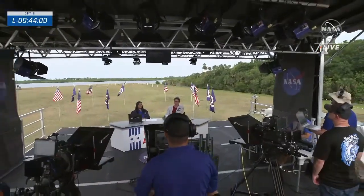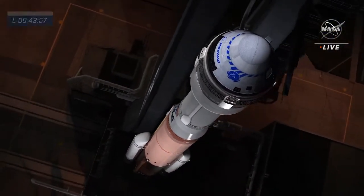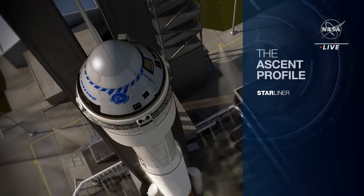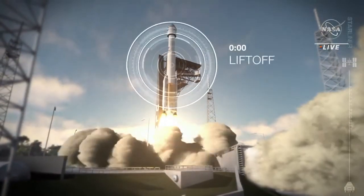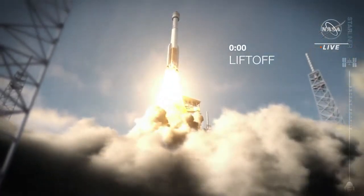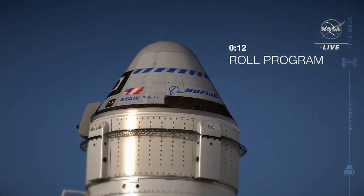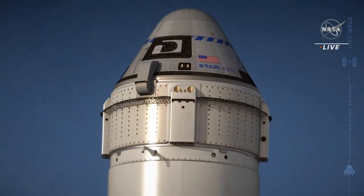And now, after the Atlas V launches with Starliner aboard, there are several moments to look for. Take a look. Ascent begins at T-minus zero, liftoff, the end of the countdown, and the beginning of the mission. Shortly afterwards, at T-plus 12 seconds, the rocket rolls, lining up Starliner with its target orbit and putting the astronauts in a heads-up position.